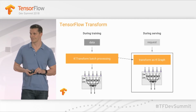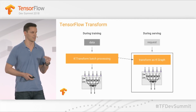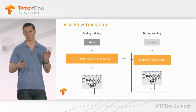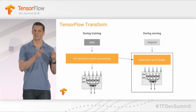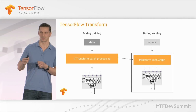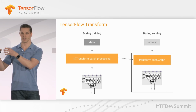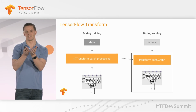TensorFlow Transform addresses this by helping you write your data processing job at training time. So we actually help you create those data pipelines to do those transformations. And at the same time, it emits a TensorFlow graph that can be inlined with your training model and also your serving model. Now, what this does is it actually hermetically seals the model.